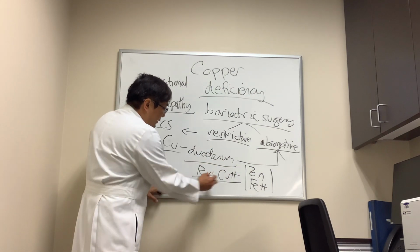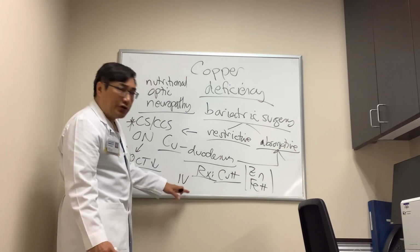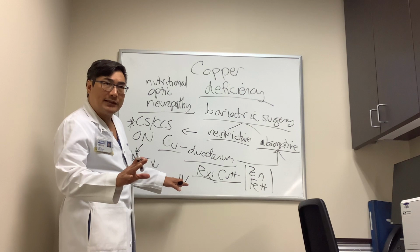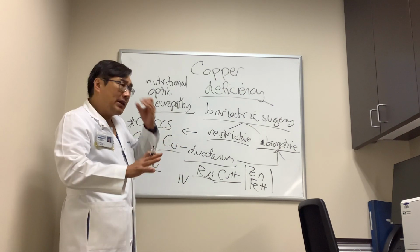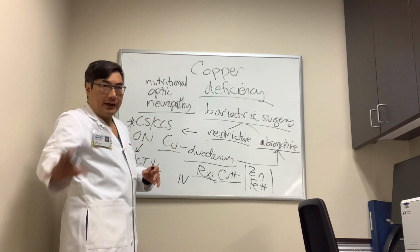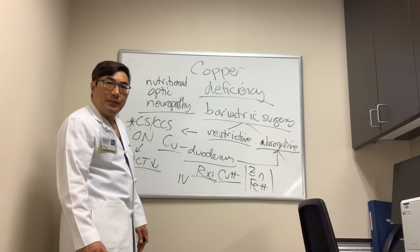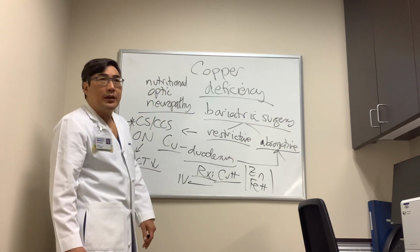And then the treatment is to give the copper, either parenteral copper, intravenous, and the dosage has not been evidence-based established, but something on the order of 2 to 8 milligrams per day. In the beginning, maybe high dose, like 8 milligrams, and then 6 and 4 every week, reduced by 2 milligrams until you get to the maintenance dose, 2 milligrams a day.